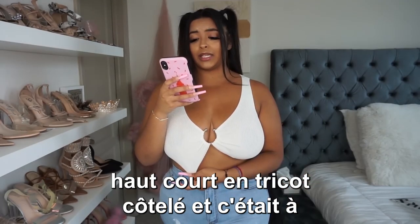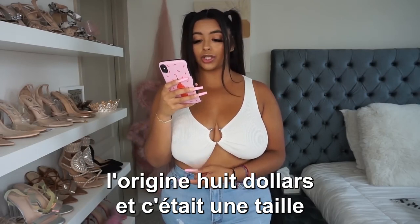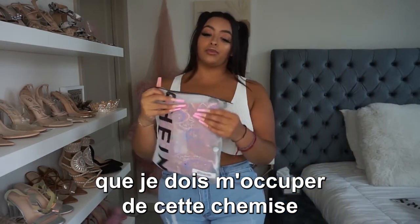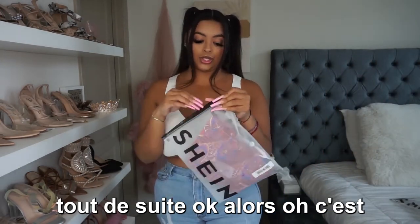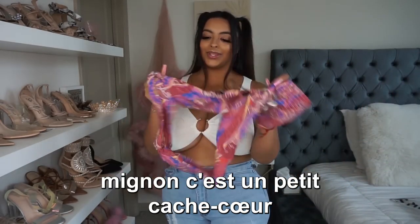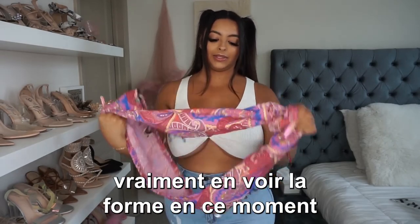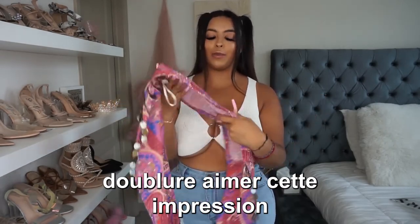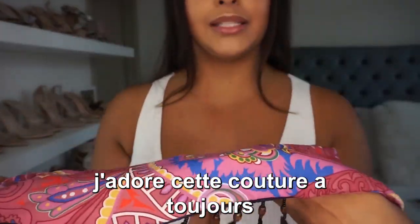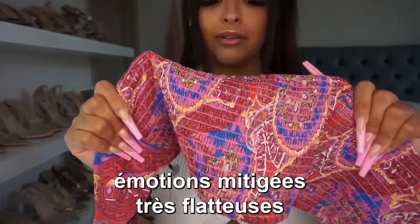This one was called the Ring Detail Rib Knit Crop Top and it was originally $8 and it was a size medium. Girl, let's move right along because I need to get up out this shirt immediately. Okay, so, ooh, this is cute. This is a little wrap top, so I know you guys can't really see the shape of it right now. It does have this cute little lining. Love this print, and I love this stitching. Always has really good bounce back, always is very flattering.